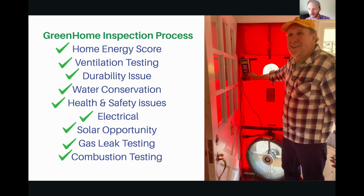available to you. As well as within that inspection, including a home energy score to be done on every existing home. We also did have a traditional home inspection done since our green home inspector at the time was not formally a licensed home inspector.